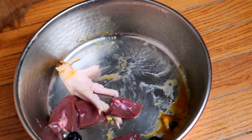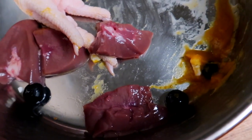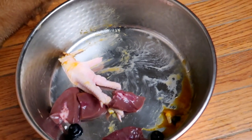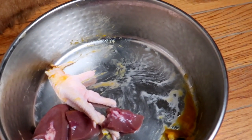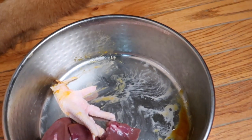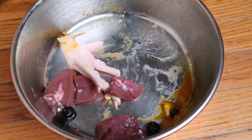So he did eat the other chicken foot. He does not like this right here. I think this is the kidneys that he doesn't like. But he pretty much ate everything else. So I will say I think this was a success. I will definitely do an update on his diet. Hopefully his anal glands will get better.